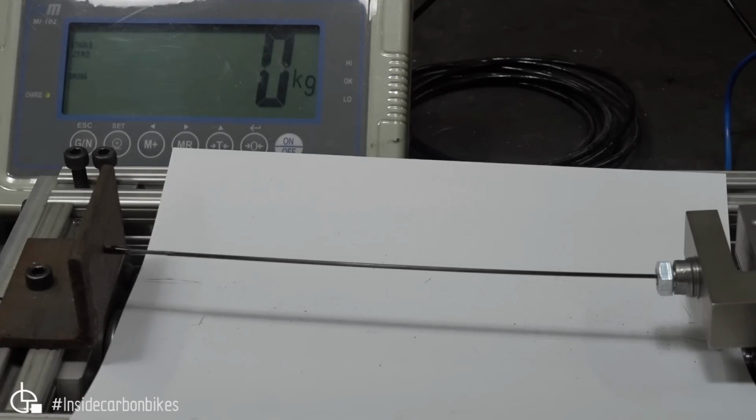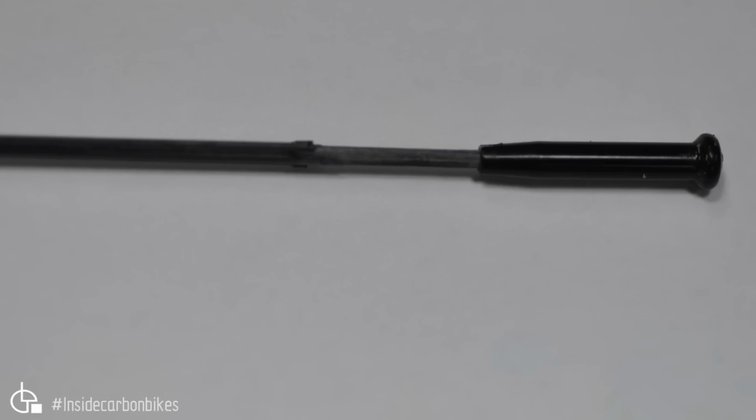So the thing to note was that the spoke actually failed at the bonded piece, where the hub attaches to the spoke. So the actual spoke itself didn't fail. It was the bond interface that failed.